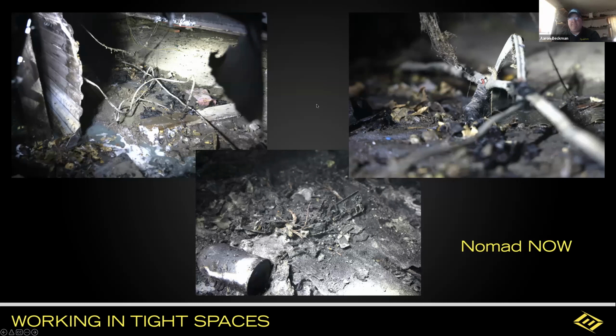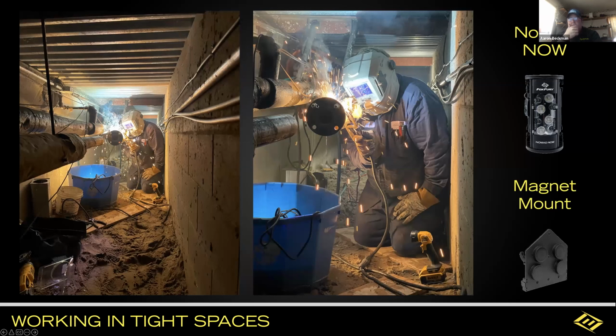Yep. So this is a photo of you, correct? That's a photo of me. Yeah. So tell us where you are and what you've got going on in this one. So I'm underneath a school, roughly about 250 feet underneath the school in a confined space, and we have no light underneath there. And this is a good example of how FoxFury lighting's just not for public safety. We could use it on an industrial side of stuff too.